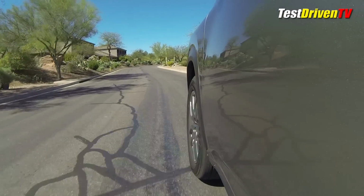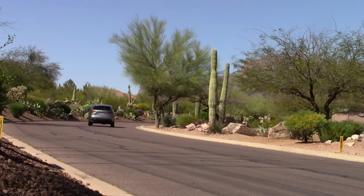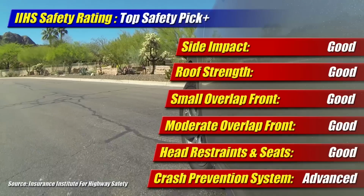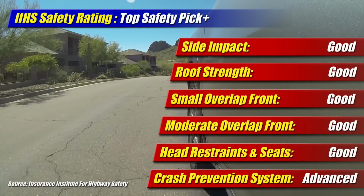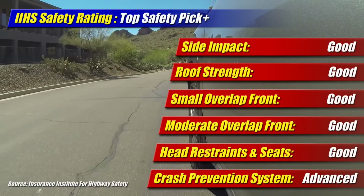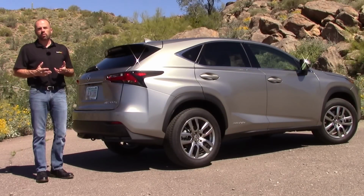The EPA rating for the Lexus NX300H is 35 mpg city, 31 mpg highway, and 33 mpg combined. We were actually able to well exceed the EPA ratings in our week with the mix of both highway and city driving. Safety for the NX300H is top of the class with the IIHS, which gives it their highest Top Safety Pick Plus rating. This comes in part with good crash test scores across the line and an available advanced crash prevention system.